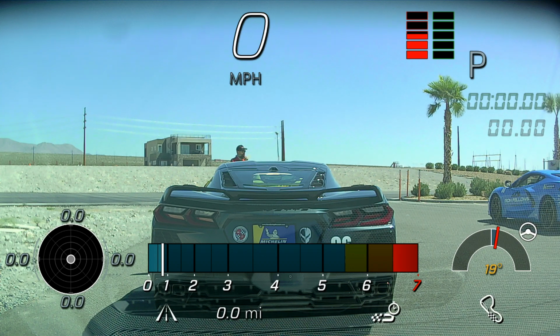Okay, perfect. So we're going to wait for this red group to get rolling first. They're going to go out to launch control, so they have to enter the track first. We've got a little time to relax here. They're just getting situated.